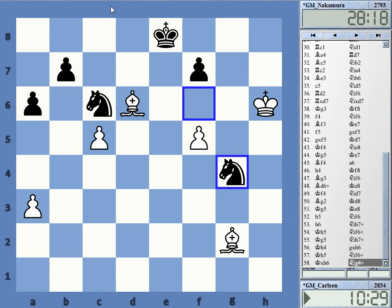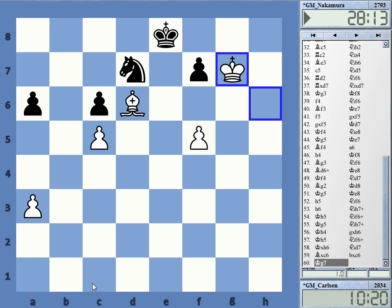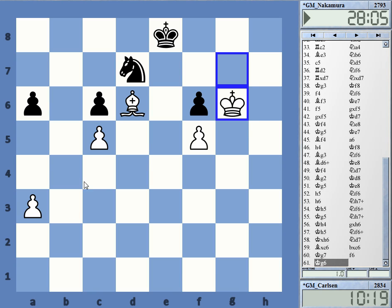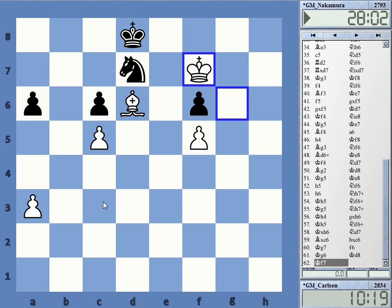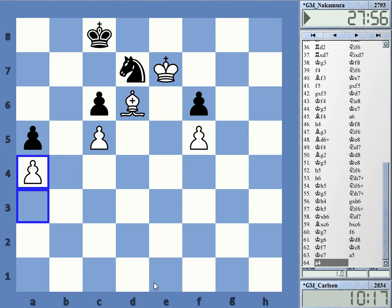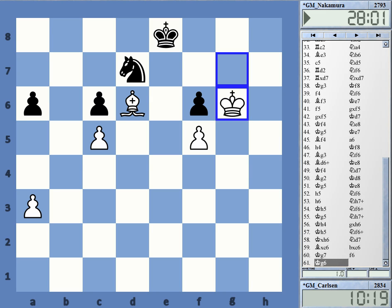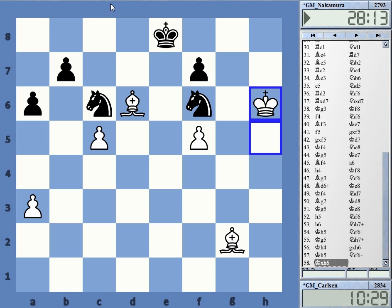He gave that check now. He didn't want to stay passive. I mean, he could have tried to go back, but this is an entirely passive kind of setup. And this is in fact a Zugzwang. Look at this. This is why a bishop is quite often better than a knight. And that's it. Complete Zugzwang. So he couldn't even go back. This is why he went for this.